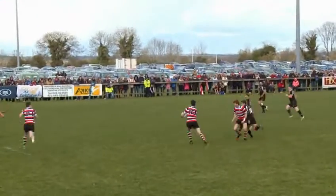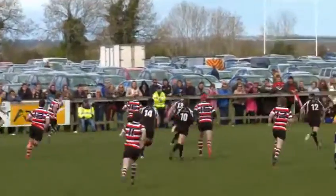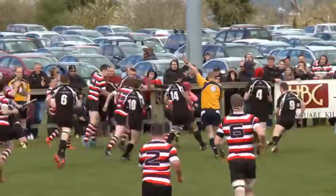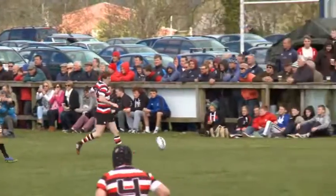It came from, I would say, Ivan Poole. He loops with Pym, and the ball is now out with O'Neill. O'Neill is hit with a high tackle, and then the referee has his hand out. There was a knock on, and it's a penalty to Enniscorthy.